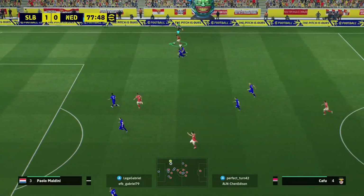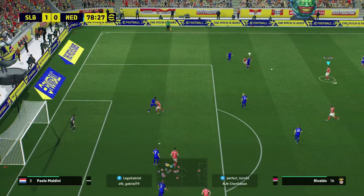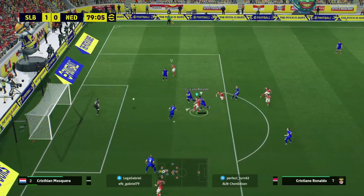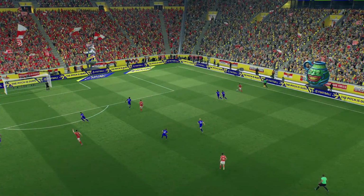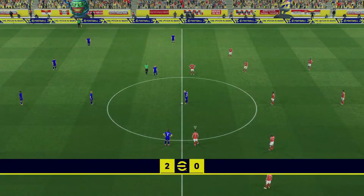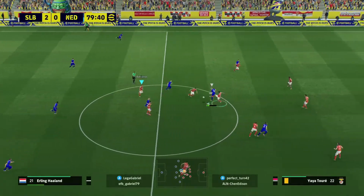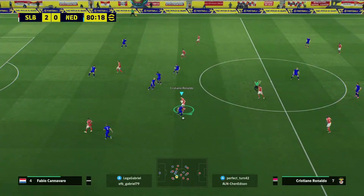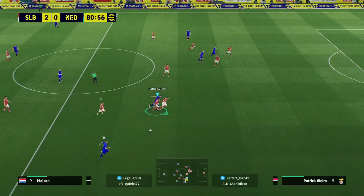Cafu. And the finish! He scored! And surely that clinches it. There really is no way back now. And that is about as cool as they come. He picked his spot expertly. That's expertly finished, and he's done that so often.